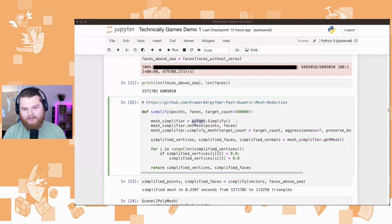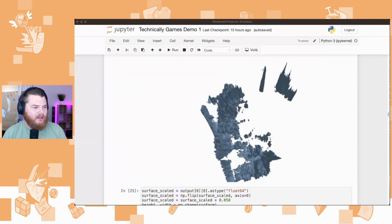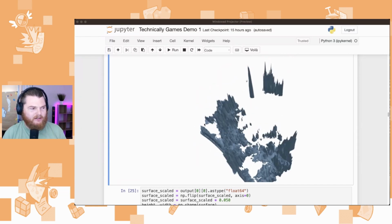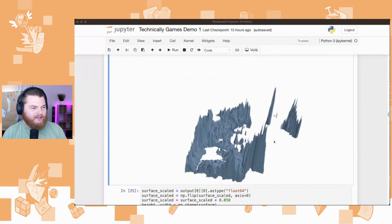There was another Python package to simplify a mesh. This was using some quadratic mesh simplification formula where it will try and keep the details and simplify away areas where there's not much change going on. I just found this package and it seemed to do the trick very nicely. So now you can see the same model and it's simplified. And I've also taken away the ocean floor area, basically just excluding everything that's zero. And so now we have this model.